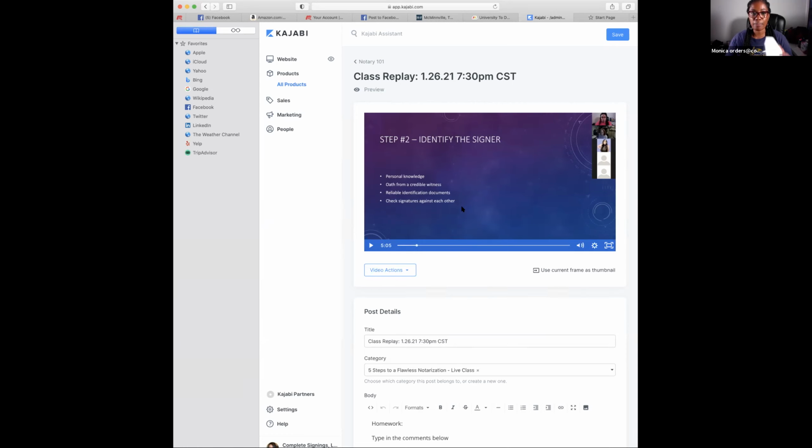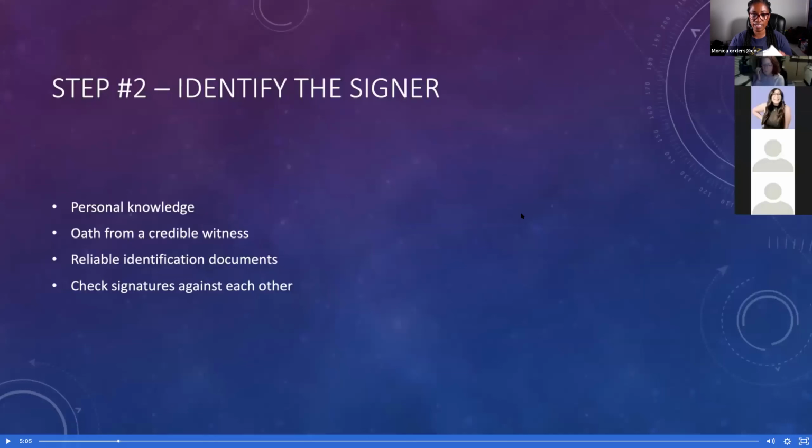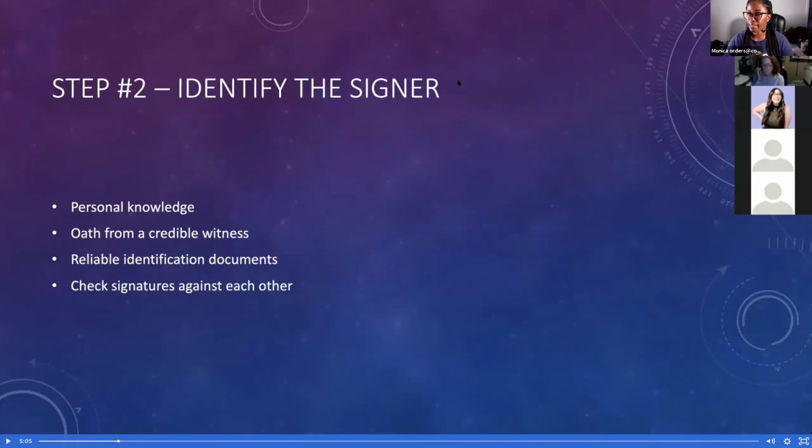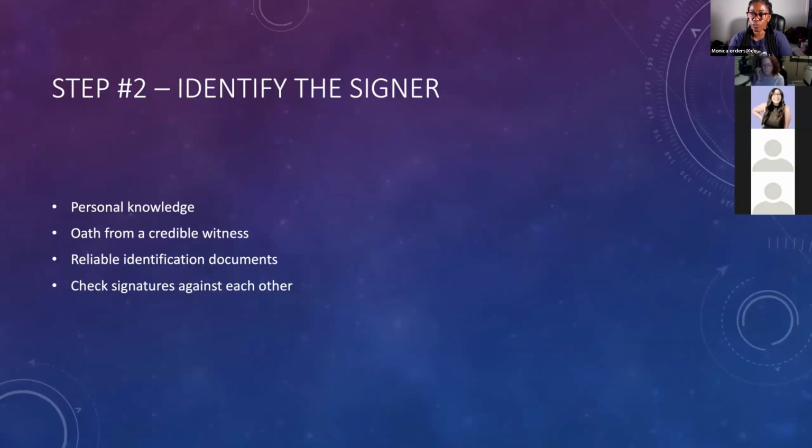So step 2 is identify the signer. You have to make sure that you know what your state's rules and regs are when it comes to acceptable identification. What do we do in the event that we have a signer who appears female, but when we look at their driver's license it indicates that they are male? This was a true or false question that I put up at one point, and it caused lots of good conversation that is very important to have, as a matter of fact. It was actually discussed in Professor Closen's book, Notary Best Practices. Does anybody know what they would do in that situation?